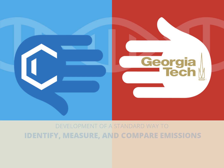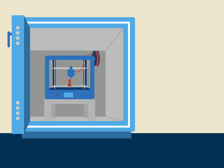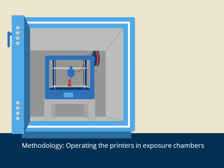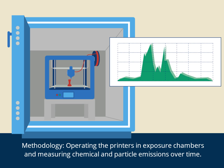A standard way to identify, measure, and compare 3D printer emissions was needed in order to begin to understand their potential human health impacts. So initial research focused on characterizing the emissions from multiple 3D printers using various filaments with different chemistries. Researchers started by operating the printers in exposure chambers and measuring chemical and particle emissions over time.